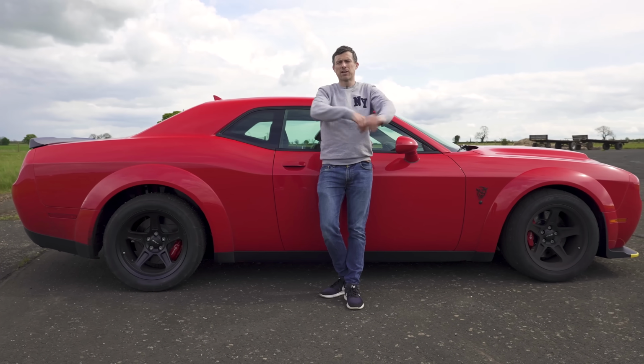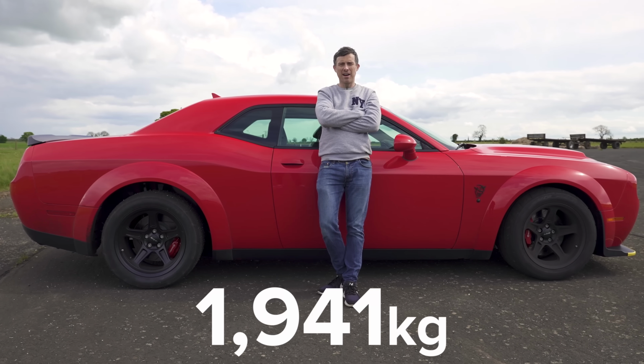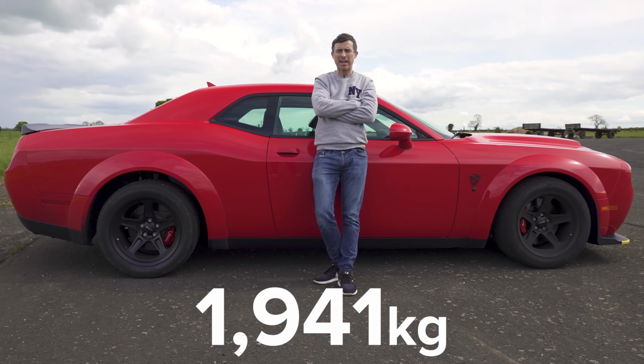And that brings us on to 5 annoying things about the Dodge Demon. This car, in its lightest configuration, still weighs in at 1,941 kilograms.